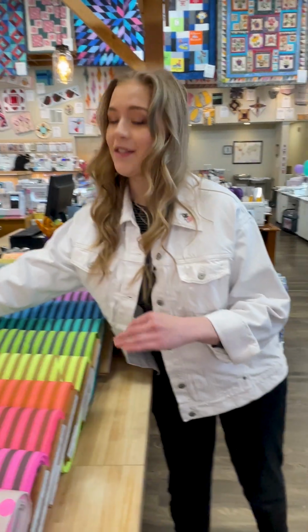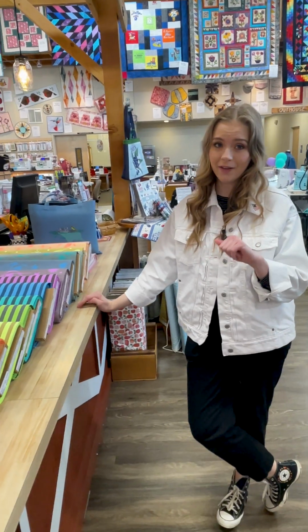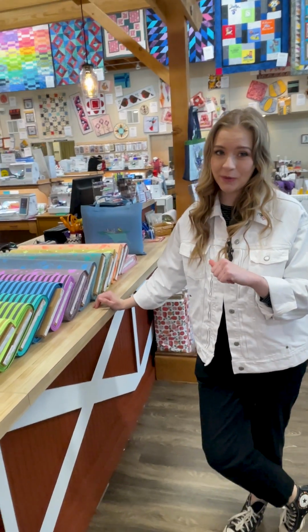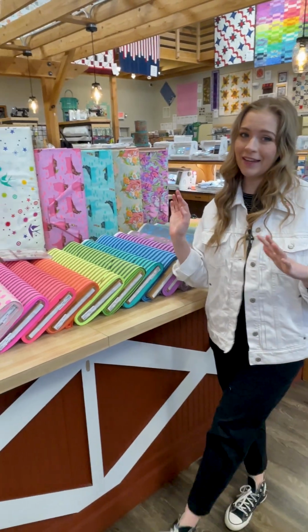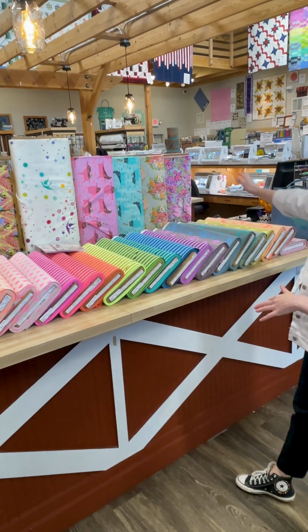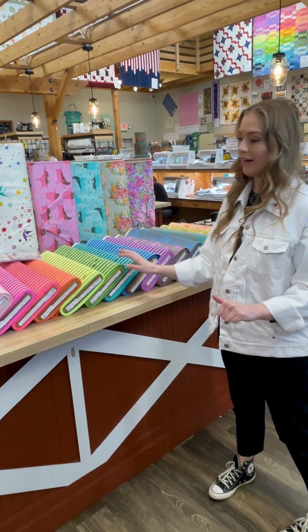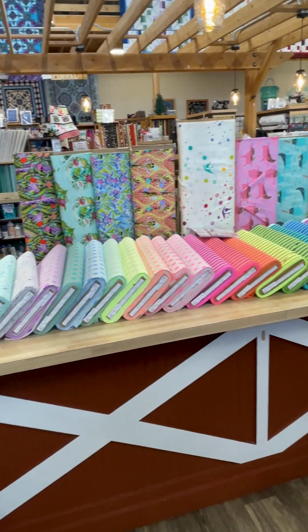So this line is super cool. We've already gotten lots of calls asking if it's come in yet. So we're very happy to announce that it is here. It is ready to go. You can come in and get it anytime. So yeah, it's just the prettiest line. It's quite large, so you have lots of options to play around with.